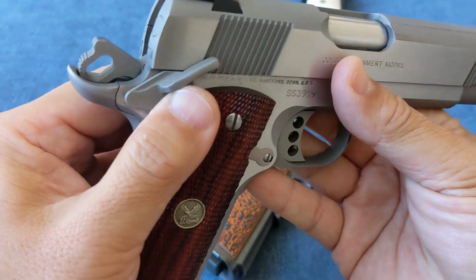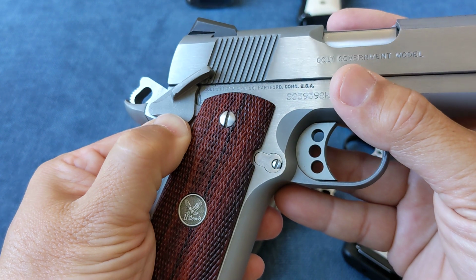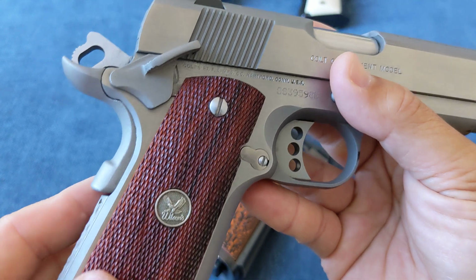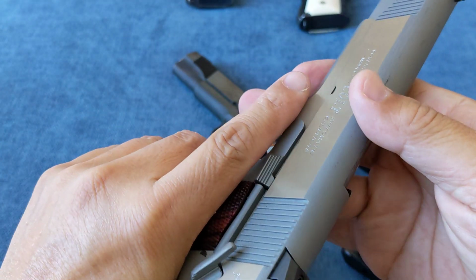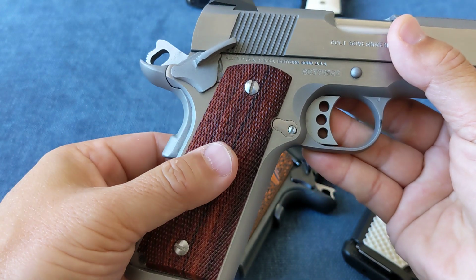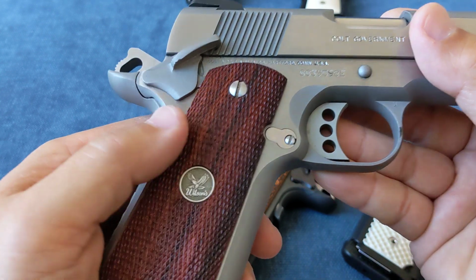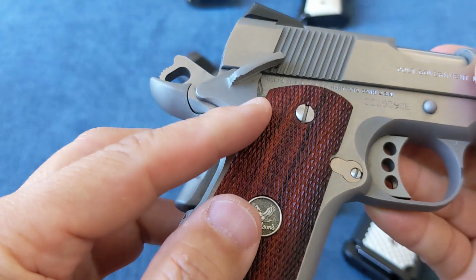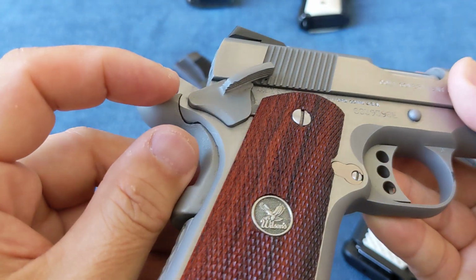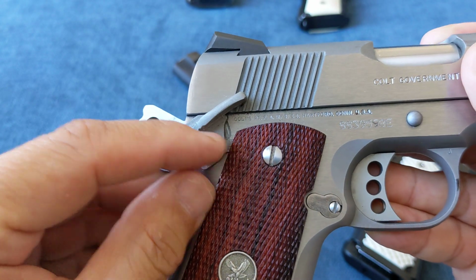The workmanship is decent, passable, but the part is larger. For example, the original grip of this Colt XSE is very fat. So I took it down, replaced it with a Wilson Compact. But if I take it out, you will see the safety here. It's very thick.